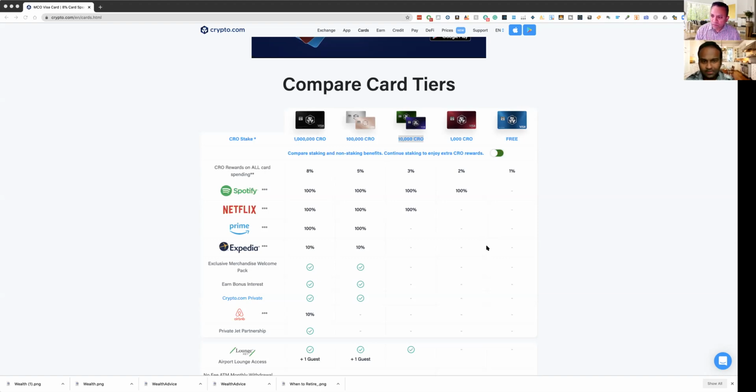And what is that first row, 8%, 5%, 3%, 2%? Yeah, if you have this black card, I think it's the Obsidian card or something they call it, you get 8% cash back. You can use it as a debit card in restaurants and anywhere, right? You get 8% cash back as a CRO card. In this one, you get 3% cash back as a CRO token.